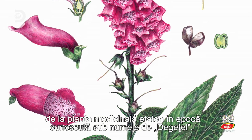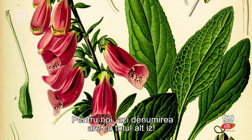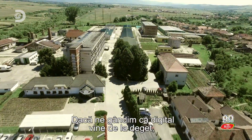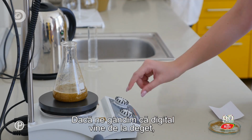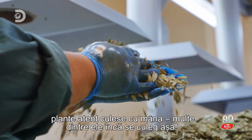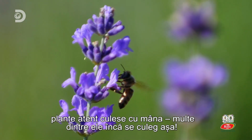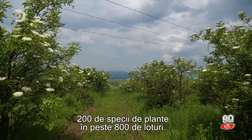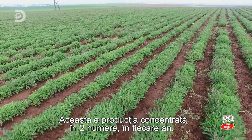The medicinal standard herb of the time gave its Latin name, even if, nowadays, for us, that name has a very different flavour. And if we bear in mind that digital comes from, well, finger, we have the entire process in a nutshell. Herbs carefully picked by hand. A lot of them still are. 200 herb species, to be more precise, in a little over 800 lots. This is the yearly production concentrated in 2 numbers.